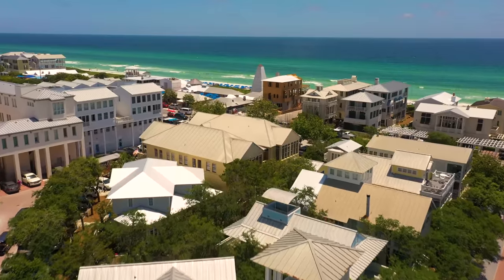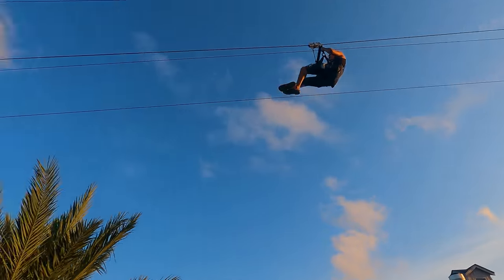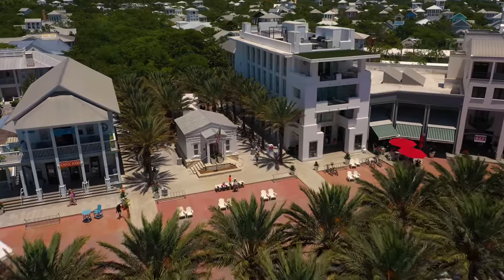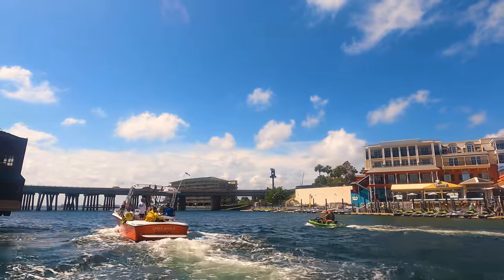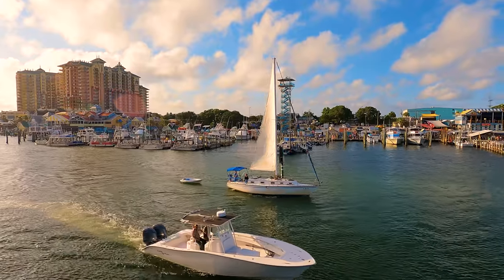Even if you live in a seemingly perfect town, there is still that yearning desire to explore, like what Truman Burbank displays in the 1998 movie The Truman Show. Today, we travel to the Emerald Coast, where that movie was filmed, and show one of the best water playgrounds in the U.S., Destin, Florida.